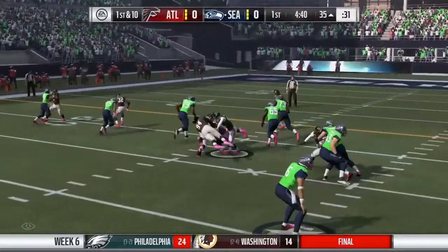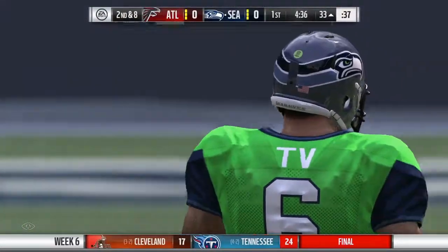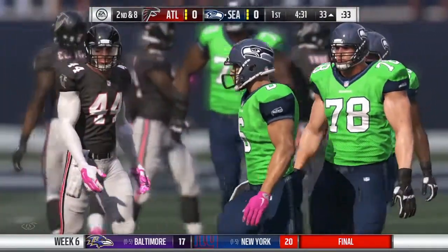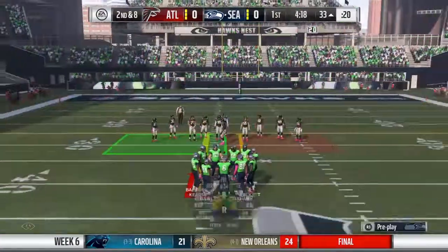Following the penalty, it's Rawls. And a short gain down to about the 33. 2 yards on the pickup there. It'll be 2nd and 8. That's a good play by the guys on the defensive side of the ball. Held him to a gain of 2. And that changes the playbook a little bit now for the guy calling plays.